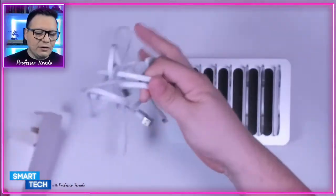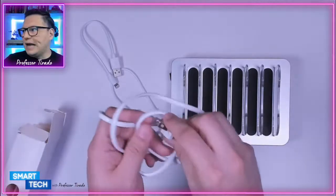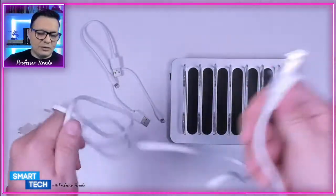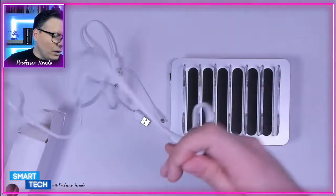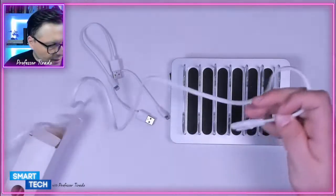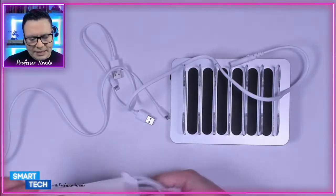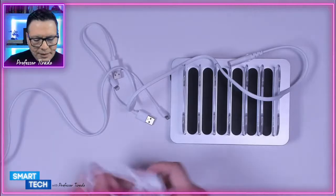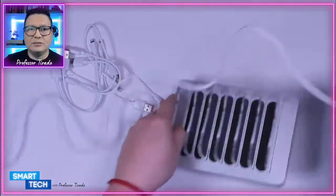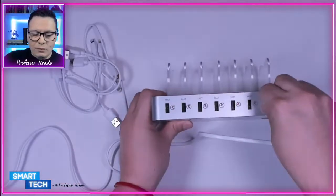This is a 5-foot cord that it comes with, so it's kind of generous when you are looking to add this to your counter in your kitchen, or if you are going back into the office and maybe you're a small business owner and you have clients coming in, you can easily have this somewhere in your shop to charge your devices. What I liked this for is because I'm able to charge all my power banks in one location.